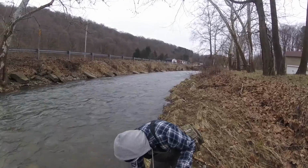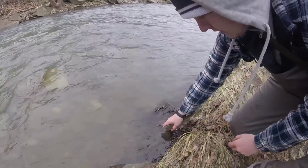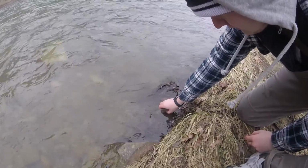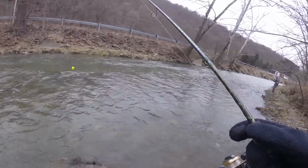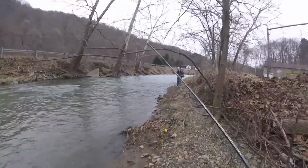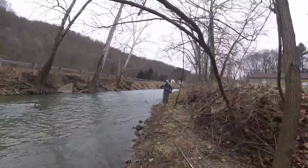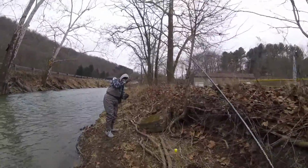There it is. Alright guys, so we're going to get a release on this beautiful fish. To live another day, to be caught again. There she goes. Grant's hooked up again, dude. What? Now that's a good one. That's a little better, ain't it?